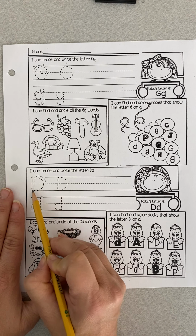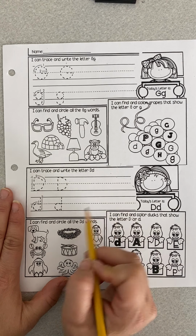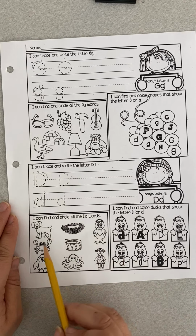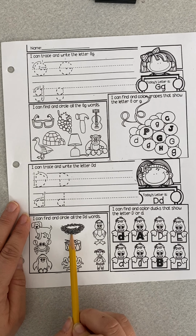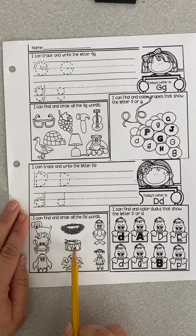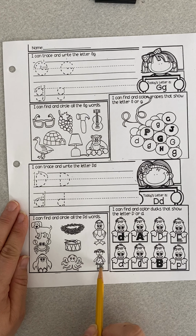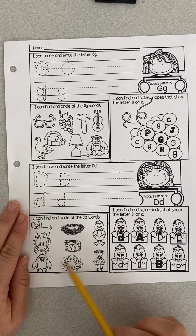Dive down, big belly, and lowercase d's. C, circle straight up and down. And you should be making 3 more of each by yourself. Your pictures at the bottom are dog, nest, duck, crab, drum, penguin, octopus, doll. Then you're going to color all the ones that have the D at the beginning.